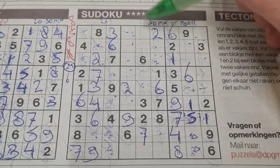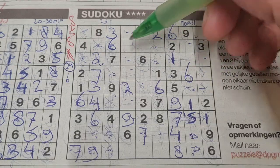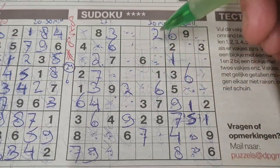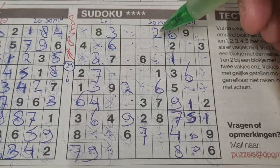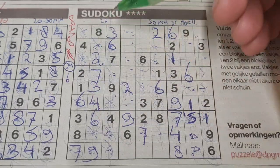2 cannot continue with the 2 now. Need to wait. Then 8 and 5, 8 and 5. Come on. 1, and the 5.